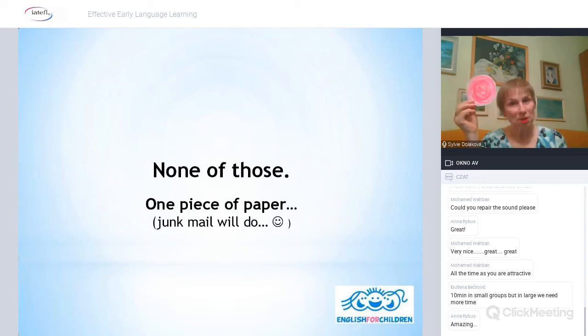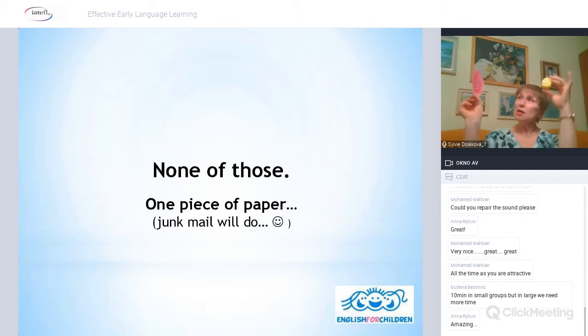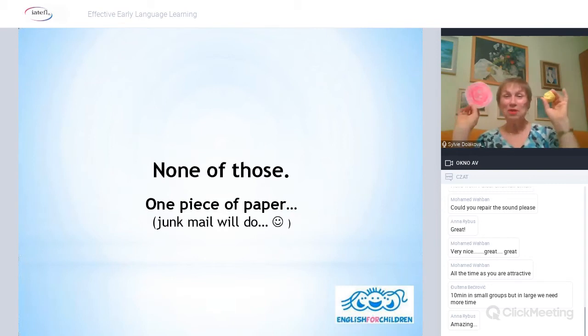Look! A magic. A paper ball and a paper ball. Hello, paper ball. Hello, paper ball. How are you? I am fine. And what about you? I am fine. And what about you? Goodbye, goodbye. And we finished the first lesson with a role play with 2 paper balls.